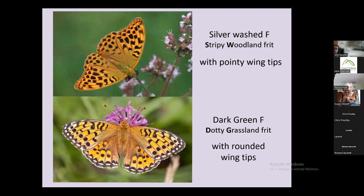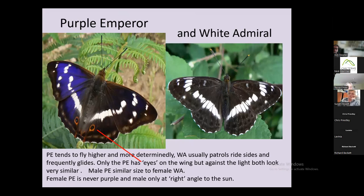Let's leave the fritillaries and move on. The Purple Emperor and the White Admiral. Now, using my simple memory tricks, we'll remember emperors have eyes. E-E. There are eyes on an emperor, and there are none on a White Admiral. If they're sailing about above your head, high against the sky and against the light, they can be really tricky. But if they settle somewhere and you can see them, because quite often if they settle high up, there'll be leaves in the way, then look for the eyes, because the emperor's eyes are really quite crucial as a simple way to identify the species.